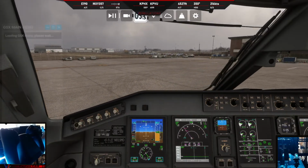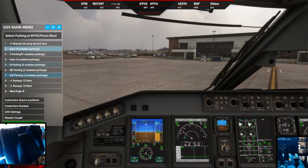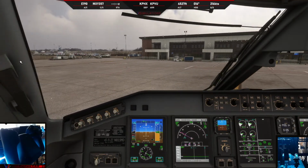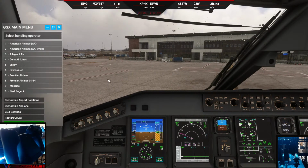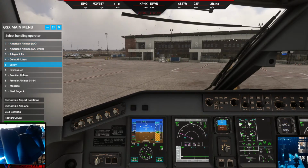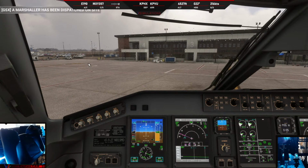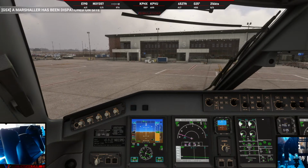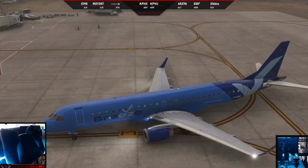Over 689 Charlie X-ray. You have a preference on the runway? Over 689 Charlie X-ray, runway 21 taxi by Alpha. Over 689 Charlie X-ray, roger, runway 21, clip takeoff. Affirmative.